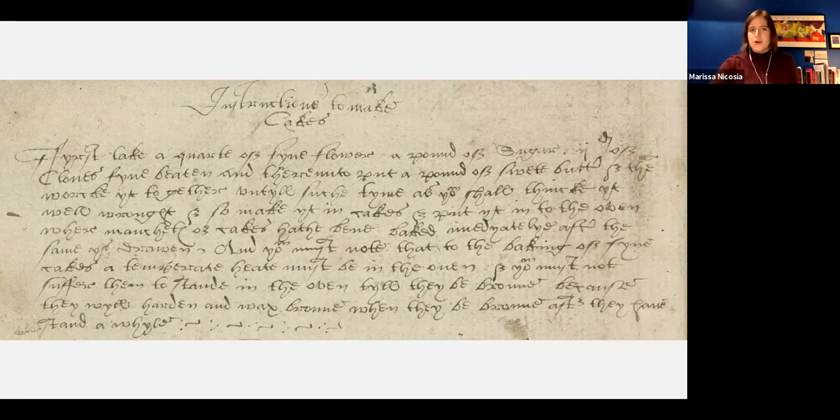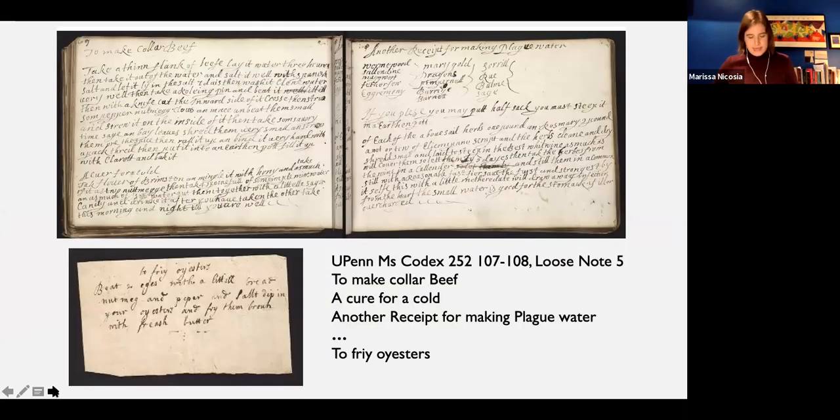So I'm going to turn away from this particular manuscript to another one because I think this page really nicely demonstrates some characteristics of recipe books. This is a page of University of Pennsylvania Manuscript Codex 252. The top image is an opening, or two pages, of that manuscript together. And it's from about 1600, was used in the 17th century. So a little bit later again than the recipe for cakes, but it really shows the diversity of material in these books.